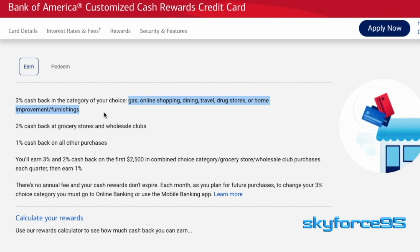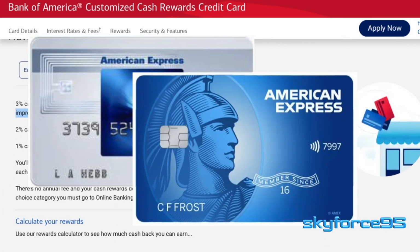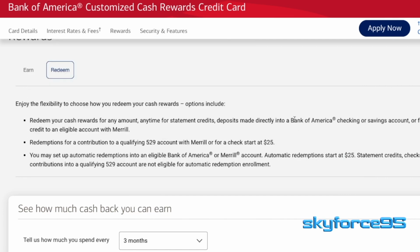Though there are other cards that are cropping up with a similar 3% online shopping category, like Amex's Refreshed Blue Cash Everyday card, which now also earns 3% back on online retail stores. So I'll take that all into consideration in this video. So let's go ahead and get started with the pros.